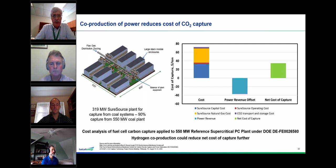So that is the main advantage, we think, of this technology, is that power generation revenue can significantly offset the cost of capture. It's obviously dependent on what the local value of electricity is, but with the right set of economics, it can definitely be an attractive proposition.